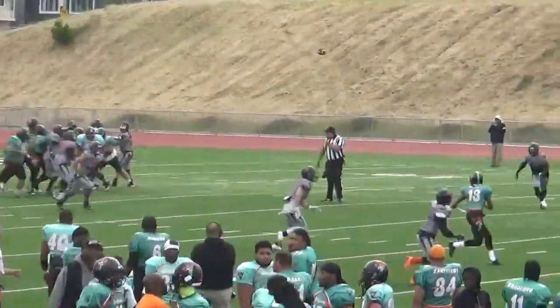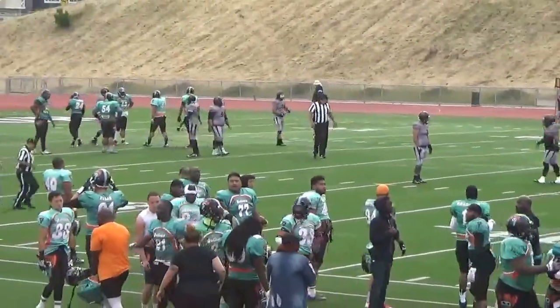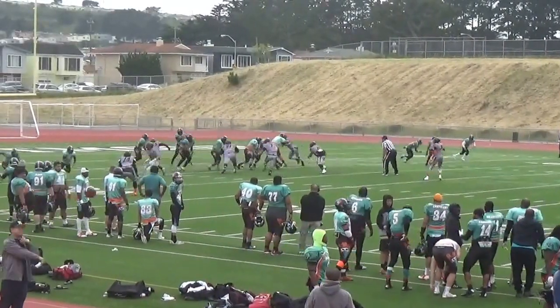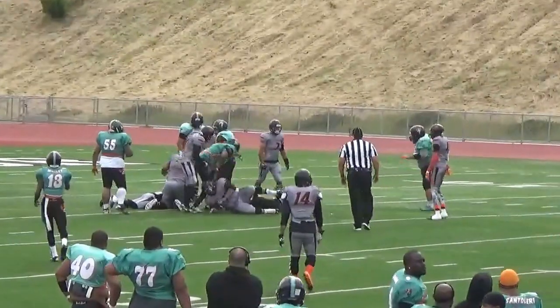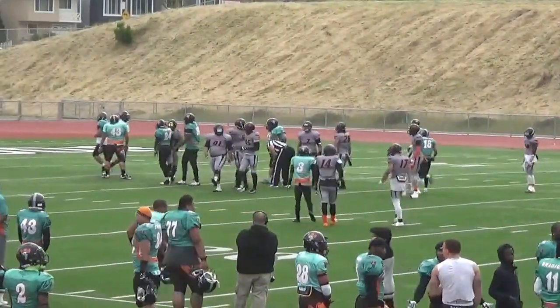Further back the pass, throws it across the middle. Pass is incomplete. Intended for number 13. Courtier hands it off right up the middle. Short gain on the play. On the tackle for the Rattlers, number 91.